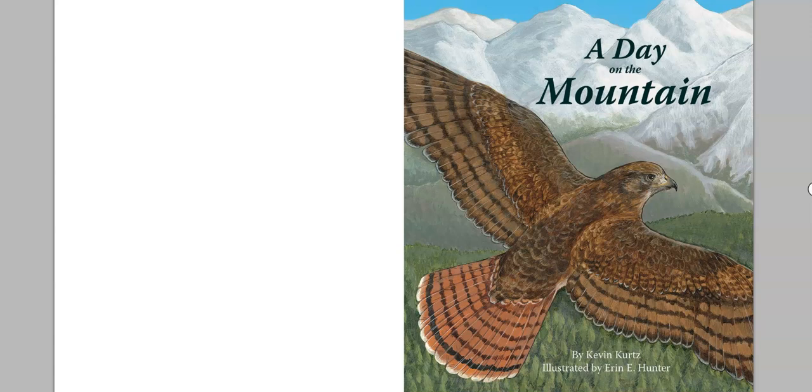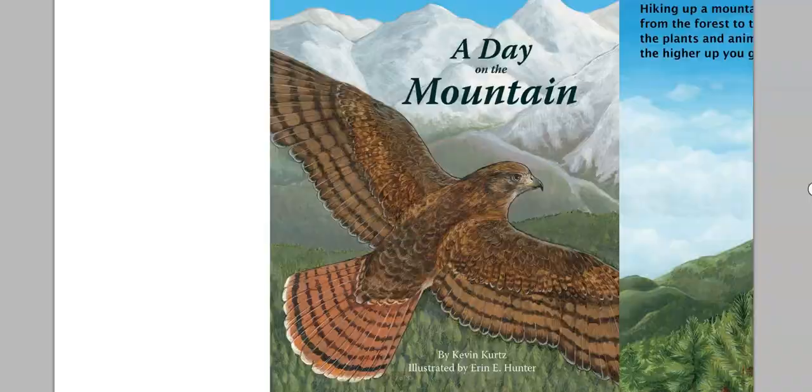A Day on the Mountain by Kevin Kurtz, illustrated by Aaron Hunter.